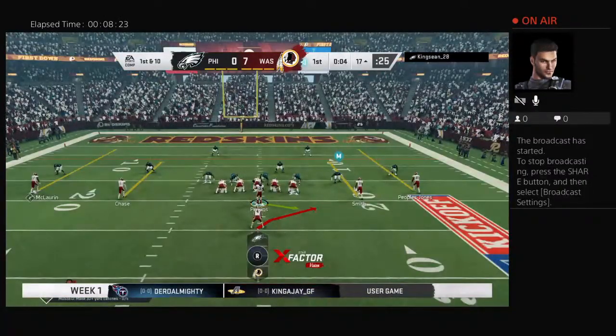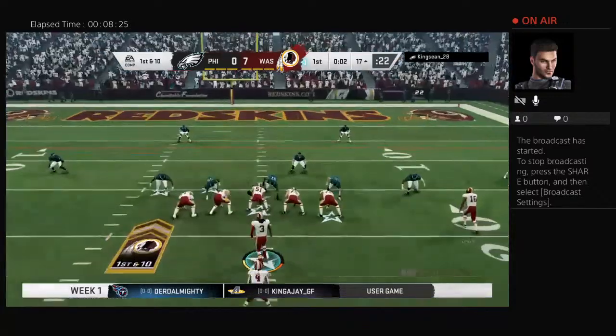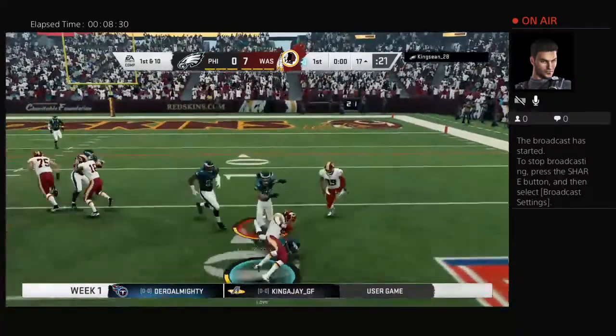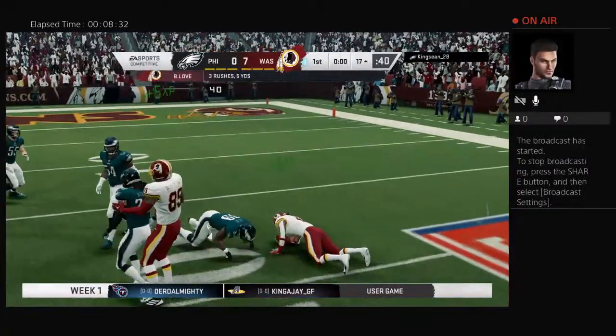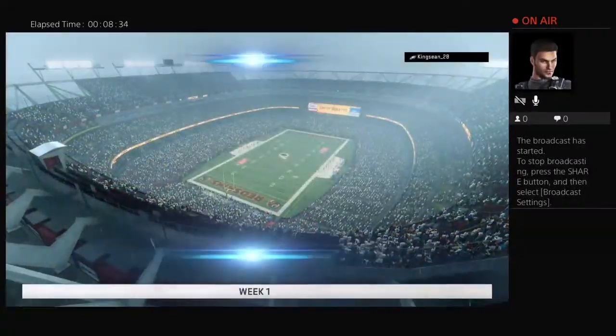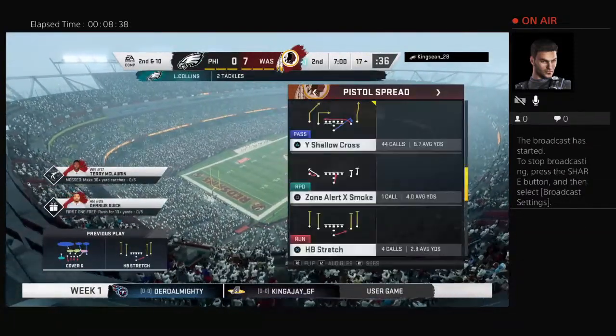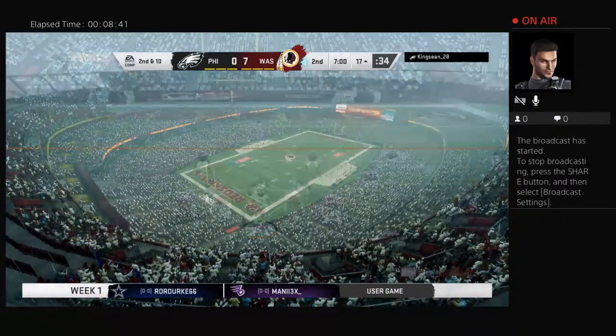Trying to get one more in here before the quarter breaks. On 1st down, here's Love. And he'll get nothing there. Stopped right at the line as that will wind us down to the end of this first quarter of play. After one, 7-0 on EA Sports.